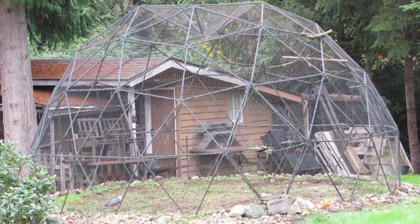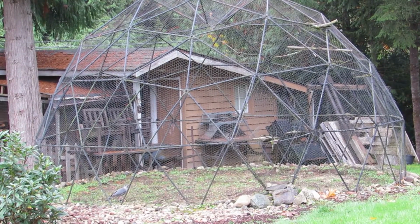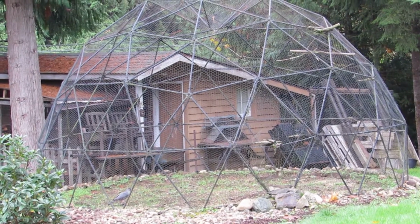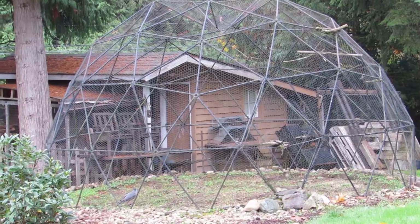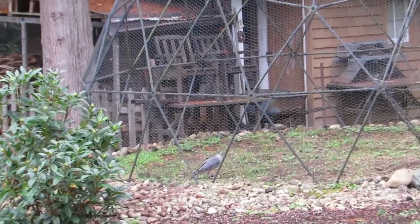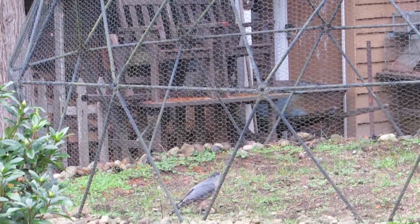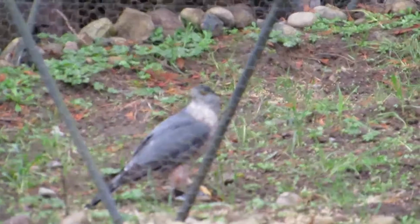Looks like he's already caught one right there. He's sitting tight. It doesn't take him long. Alright. Well, that's how quick he is. See what you got. Caught one of the juncos already. There we go.